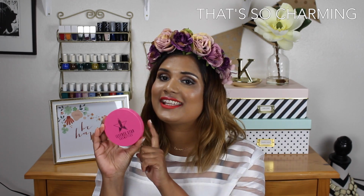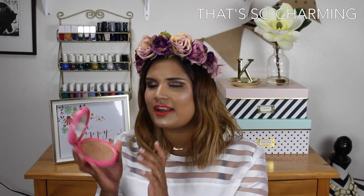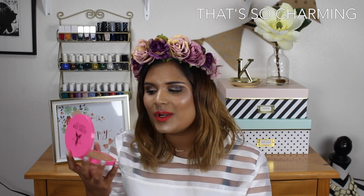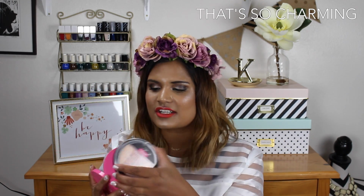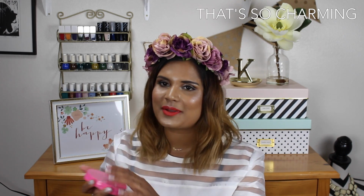The next highlighter I have is Jeffree Star Cosmetics. This is the shade King Tut, and this is their Skin Frost formula. Now these came out a little while ago, but honestly, probably the biggest single compact highlighter I own. This is huge, and I'm never going to run out of highlighter. It's actually the size of the Wet n Wild highlighter. We'll talk about that later, but yeah, this is a lot of highlighter.